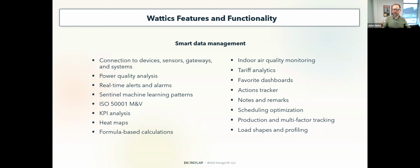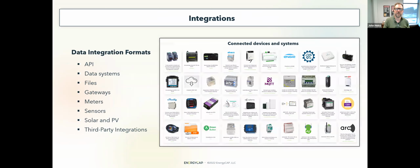Let's look at your consumption, and then you can start tracking. Like, let's change some scheduling based on the piece of equipment or the zone in the building, and let's see what our savings would be if we change some of the scheduling for when machines or equipment are turning on and off. You can track production, and then load shapes and profiling. A lot of different capabilities are in the system that we will cover today. A very important piece is to understand all the integrations that the platform can do to devices and systems that are out there.